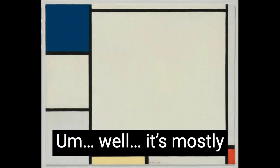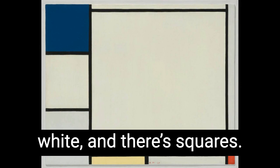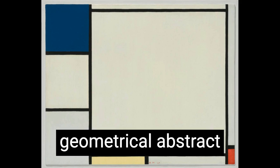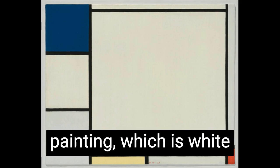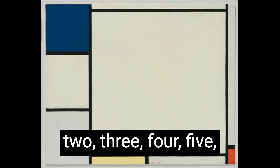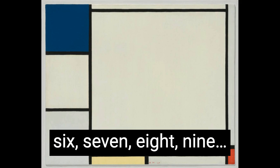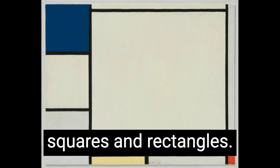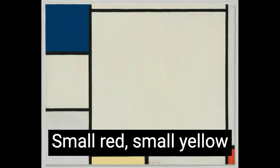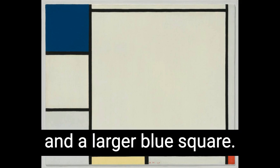Well, it's mostly white, and there's squares. I'm looking at a geometrical abstract painting, which is white but with pieces of color. The painting has 9 squares and rectangles. And some of the squares have color and some don't. Small red, small yellow, and a larger blue square.